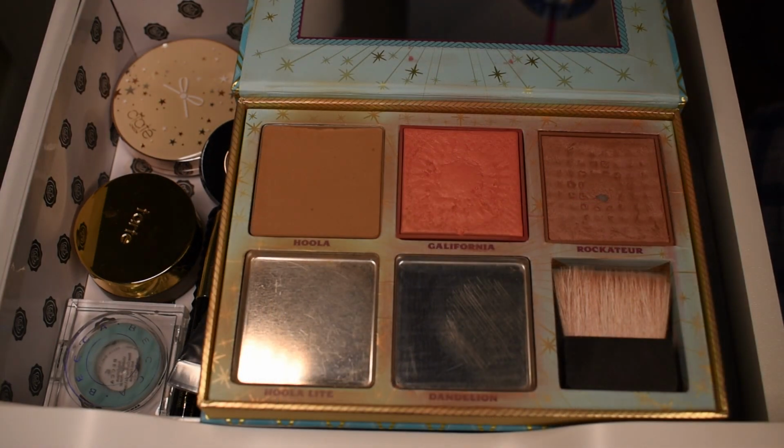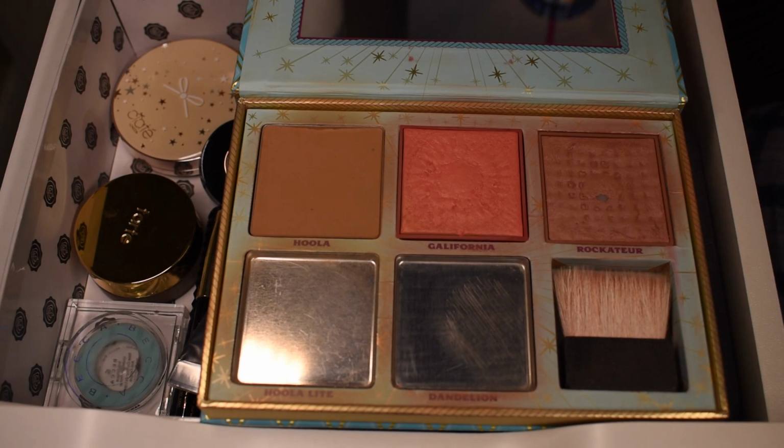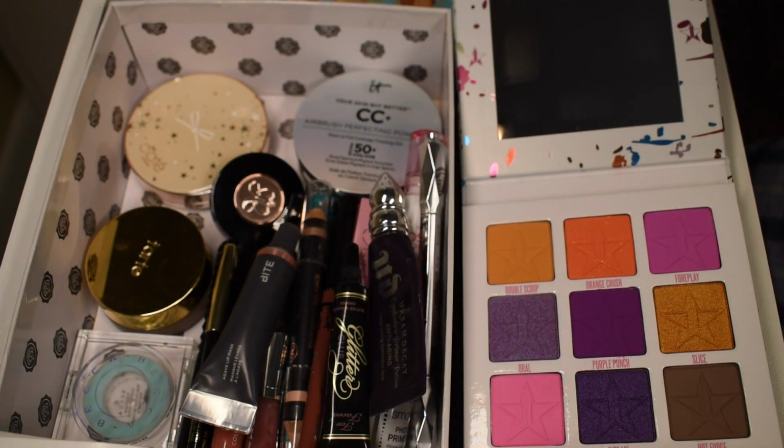This is the Benefit Cheek Parade palette I'm working to pan. I use Hoola pretty regularly and California and Rocketeer. I've already panned Dandelion and Hoola Light. I also keep new items to my collection in here, and this is the Jeffree Star Mini Jawbreaker palette.